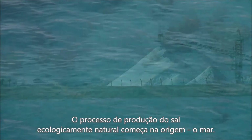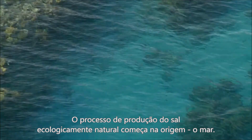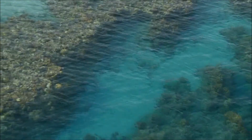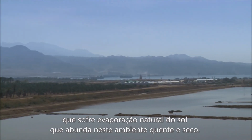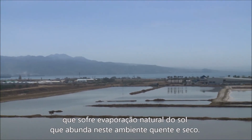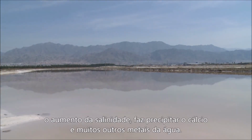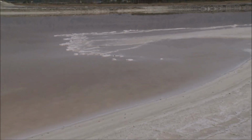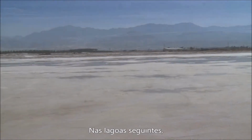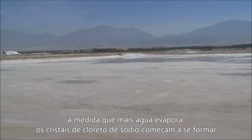The all-natural, ecologically friendly salt production process begins at the source, the sea. Seawater, pumped from alongside the reef, undergoes natural evaporation in the hot, dry desert sun. In the first evaporation pond, increasing salinity precipitates calcium and many other metals out from the water. In subsequent ponds, as more water evaporates, sodium chloride crystals begin to form.